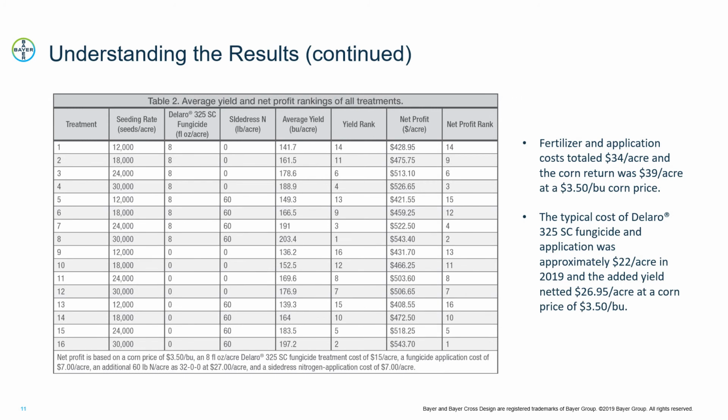So this gives you an overview of what we saw across those different seeding rates and for every single treatment, seeding rate by fungicide by nitrogen. The fertilizer and application cost $34 per acre, with the average return for applying that additional fertilizer of $39 per acre, assuming that you got $3.50 corn. The typical cost for that Delaro application was $22 per acre, with the average net return of $26.95, assuming that you got $3.50 corn.